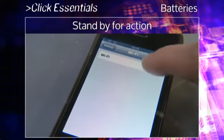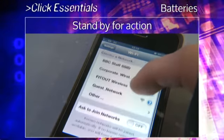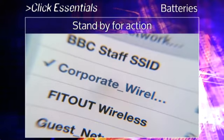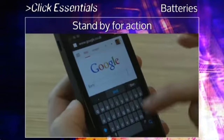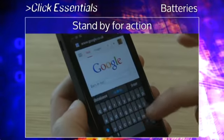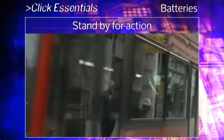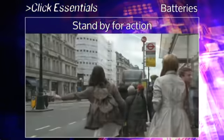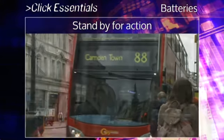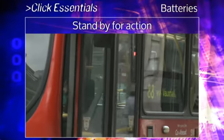Now, as long as you're in range of Wi-Fi, it's often a better option than 3G. In tests, browsing and emailing takes much less power over Wi-Fi than 3G, and that's partly because the connection is faster, so you get more data through in a shorter time. If you're on a train or in a car, 3G gets even more battery hungry because it takes extra power to frequently hop between 3G cells. So, if you have a mobile Wi-Fi hotspot, time to turn it on.